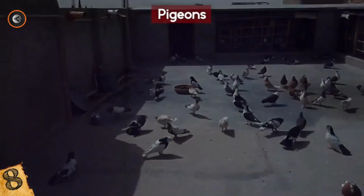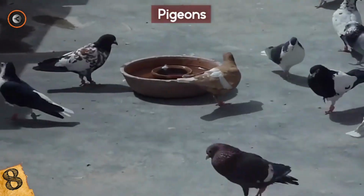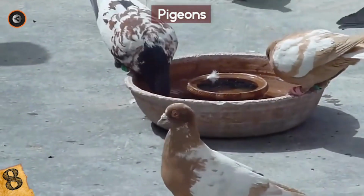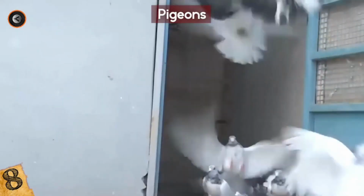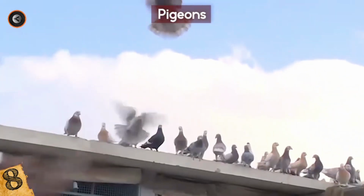Pretty smart birds, right? The use of pigeons continued into the Second World War. By this time, the U.S. Army had a pigeon breeding and training center at Fort Monmouth, New Jersey. This is where the pigeons were trained to carry small capsules containing messages, maps, photographs, and cameras.